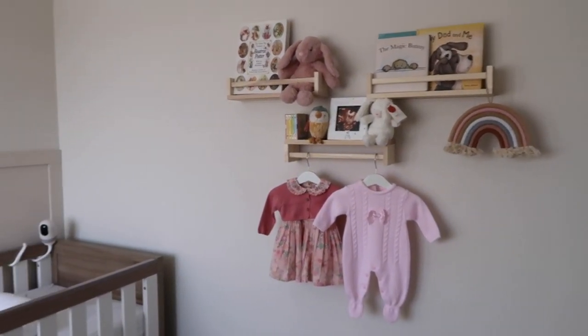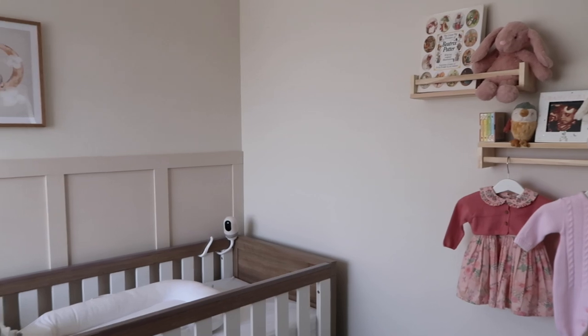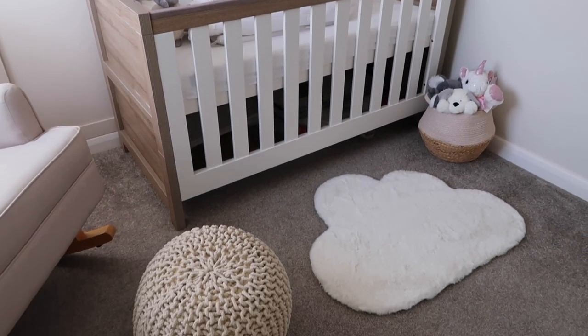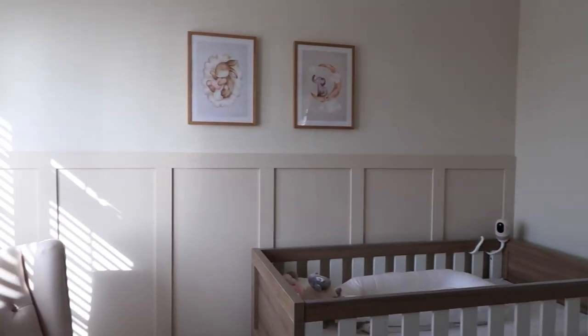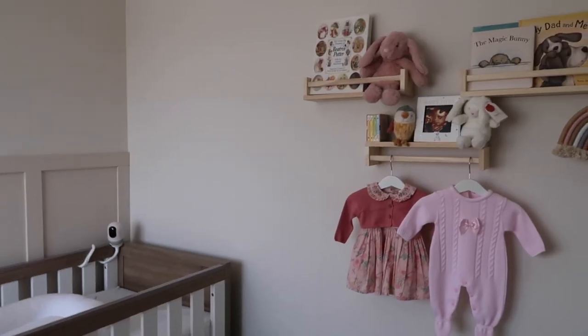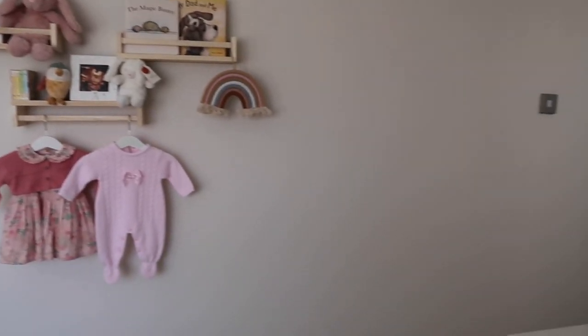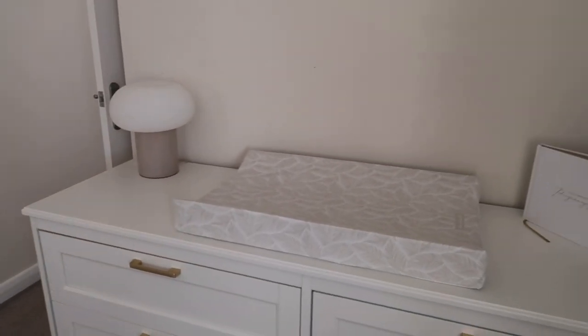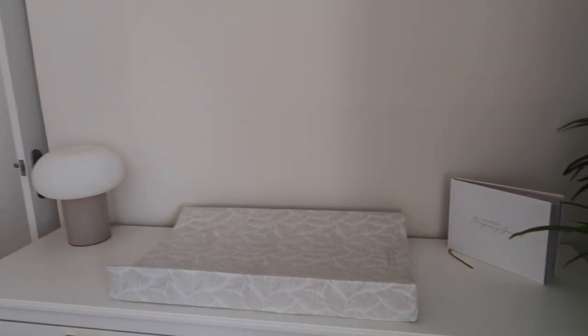So yeah, I'm really, really happy with how it's all come out, and in here it just gives me nice calming, cozy, calm vibes. We probably will buy bits over the next few months just to add to the room. Obviously, it probably does look a little bit bare at the moment, but I'm sure over time we will add to it. I'm really excited for her name sign.